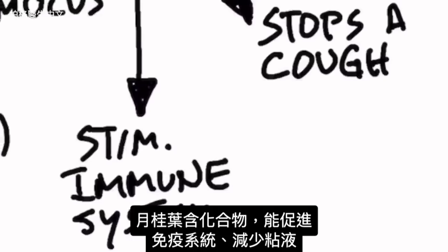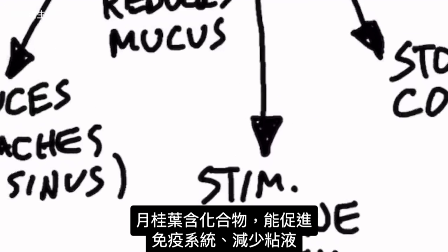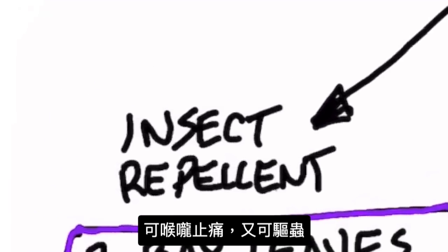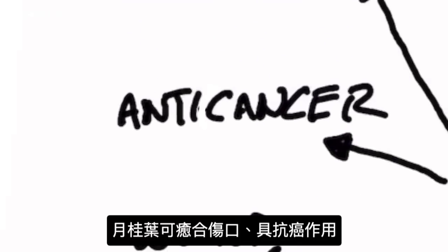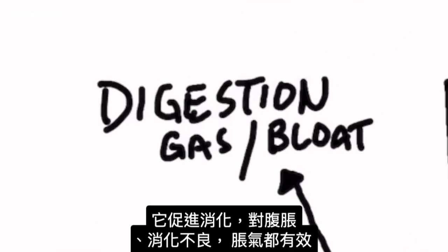Bay leaves have certain compounds that help stimulate the immune system, that help reduce mucus, that help reduce headaches, especially sinus headaches. And you can use it as an insect repellent as you're trying to fix your sore throat. If there's insects around, bay leaves are good for wound healing. They have anti-cancer effects. They're good for all sorts of digestive issues, whether it's bloating or indigestion or even gas.